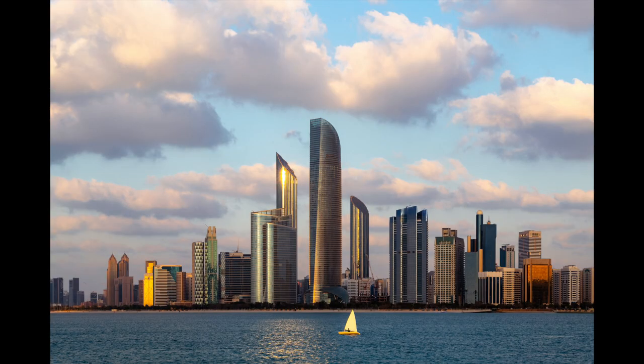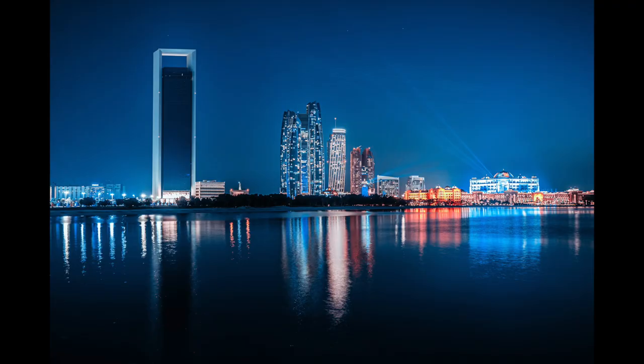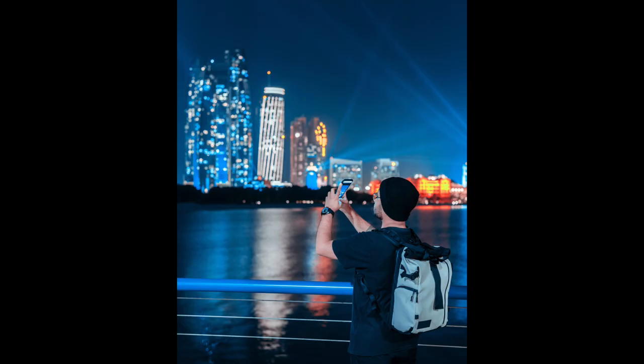There are 2 spots for it. One is the Breakwater Beach next to the Heritage Village, and one is on the other side where you get a different view of the skyline. And yeah, this is the best place for skyline view here in Abu Dhabi.